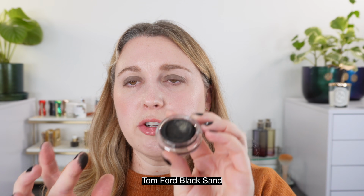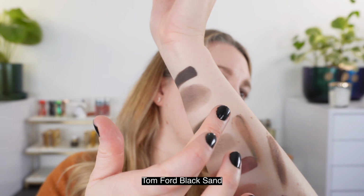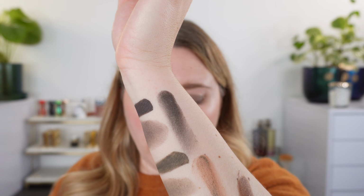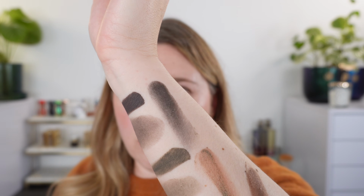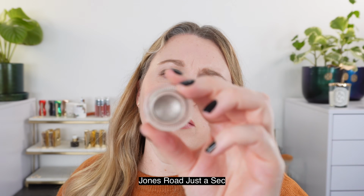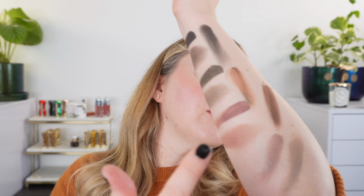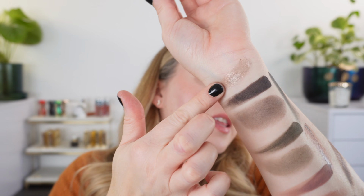We also have Tom Ford. Now, this is a little older, so it is starting to dry up, but this is Black Sand, and this is similar in texture to the Charlotte Tilbury. So you've got that moussey texture, but you can really sheer it out. It sheers out smoothly. It's not patchy. And when you use less of this, you get more of a powder texture. These perform really well. I would say that those are comparable to each other, the Charlotte Tilbury and the Tom Ford. And then I also wanted to take a look at Jones Road. Now, these are different. These are called the Just a Sec eyeshadows. And these are kind of just these little cream shimmer pots. These are going to be thin.